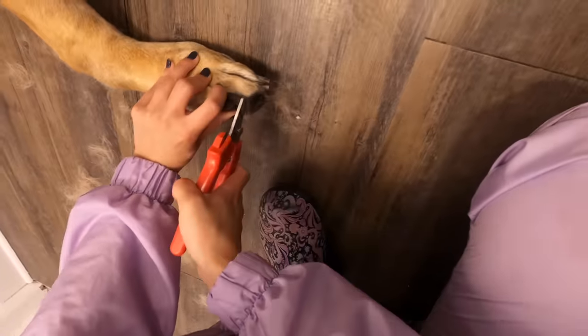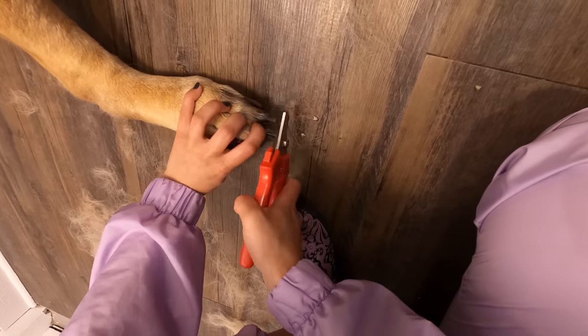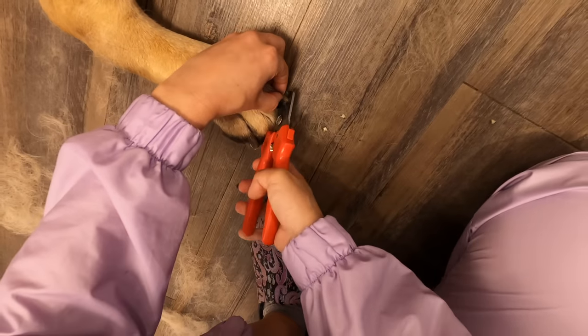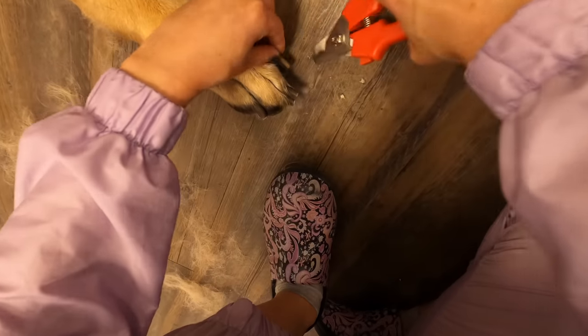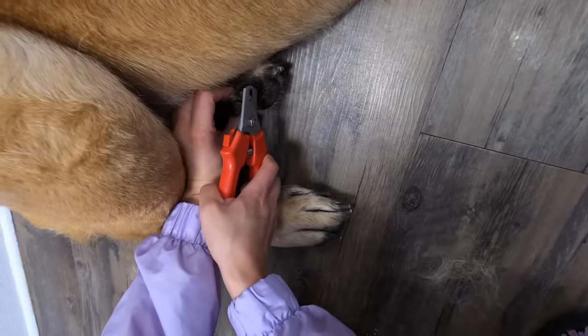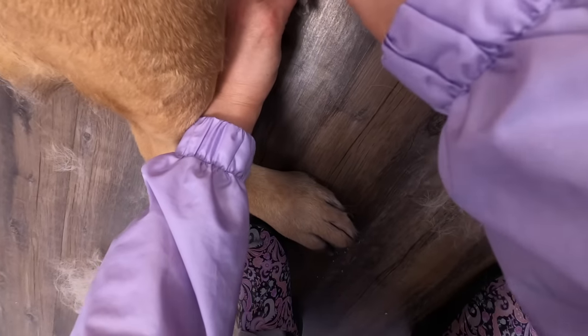Okay, I have to clip your nails now. Good boy. Do this one. Okay, these ones are really short. Really, really short, just the tip. Okay, now what about these front ones? These ones look like they're pretty long.